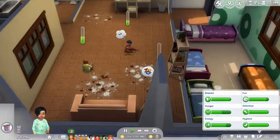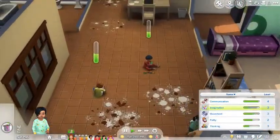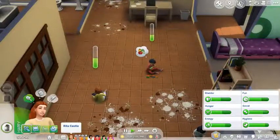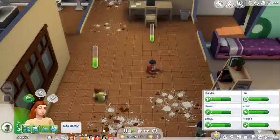What is Fred at for potty? It'll give us a notification, I think, when they get to level 3, because that's the maximum level. Okay, so now our baby is happy. Yay.